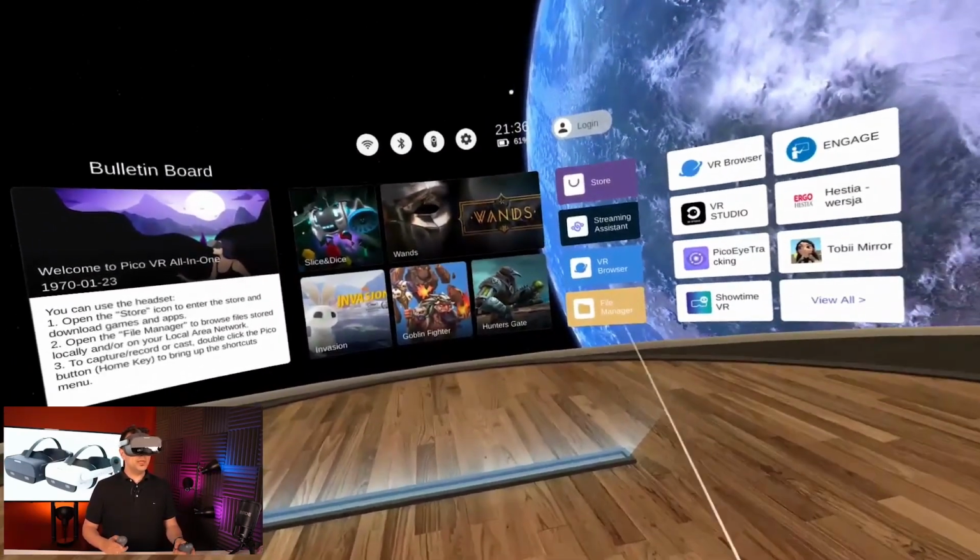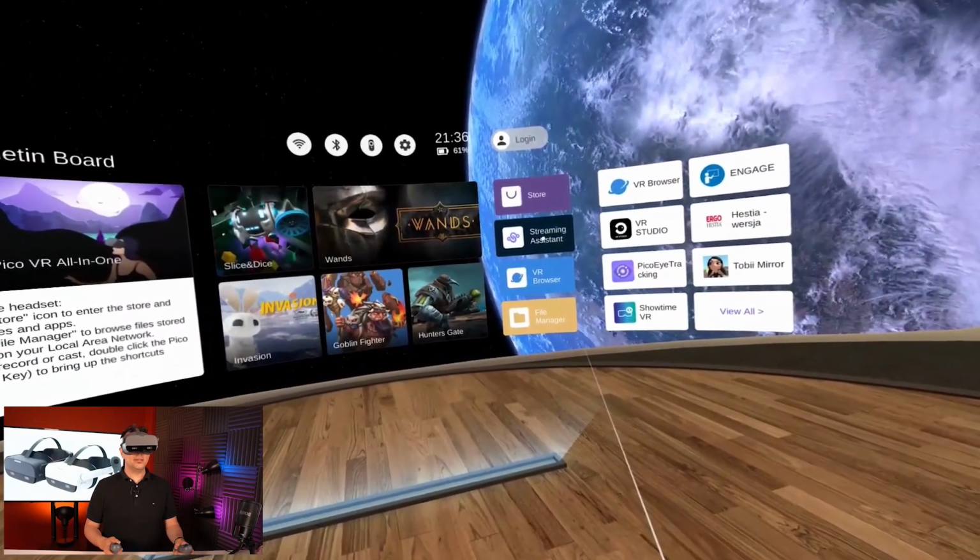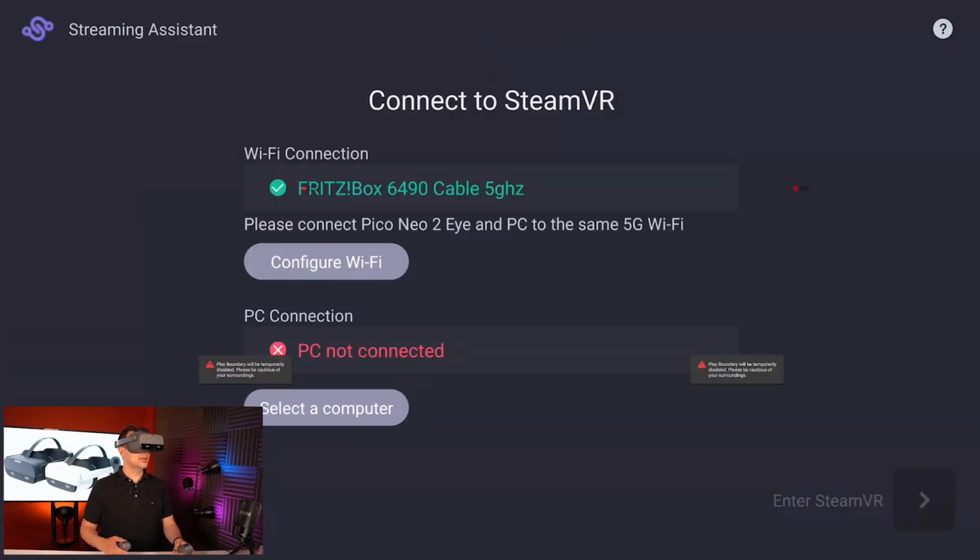Now, what I think is really cool, streaming assistant. So I click on it, and okay, I could now connect to SteamVR using my Wi-Fi connection. But I first have to install an app on my computer. Once I install that app on my computer, then I can stream SteamVR, any kind of SteamVR content to the Pico Neo G2, which is really cool. Just think about all the apps, all the software that you're probably using now in your enterprise. Now you can use it wirelessly with the Pico Neo 2, and that is pretty amazing.